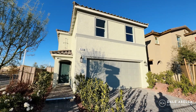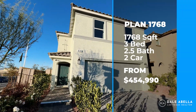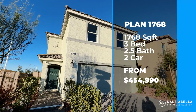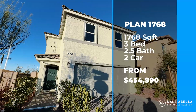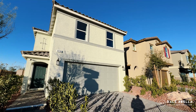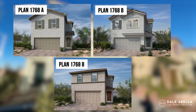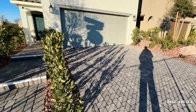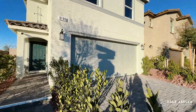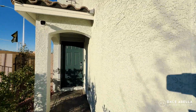All right, welcome to the plan 1768. Now this is 1768 square feet, guys, 2-story, 3 bedrooms, 2.5 bath, 2-car garage, and the base price as of today is $454,990. Now, if you are building from lot up, you have a choice between 3 different elevations. So I will have those 3 different elevations on the screen right now. That's just how the exterior looks, okay, guys? Paver driveways is included. Desert landscaping is included, okay? You'll also have the tankless water heater inside the garage.